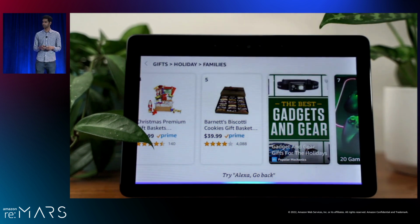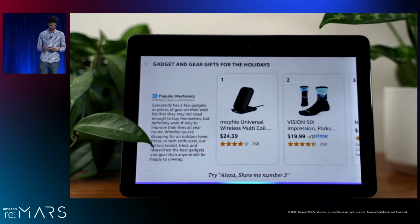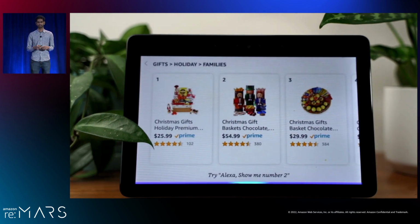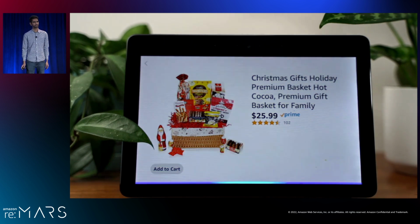Alexa, show me number 6. Showing you gift suggestions from Popular Mechanics. Go back. Alexa, show me number 1. Showing you Christmas gifts holiday premium basket hot cocoa, premium gift basket for family. It has an average 4.5-star rating and costs $25.99. Try asking me any questions you have about this product.